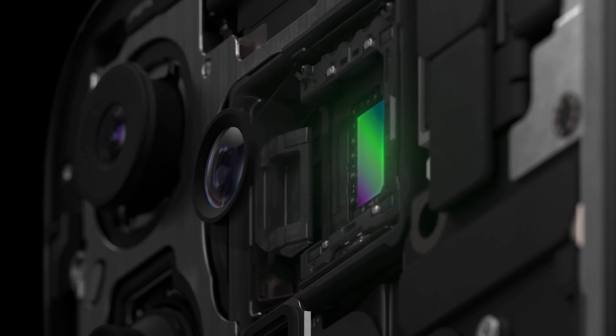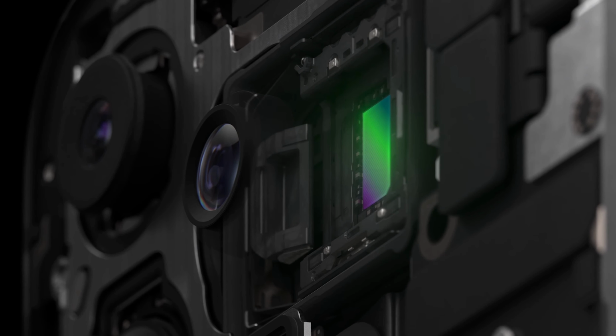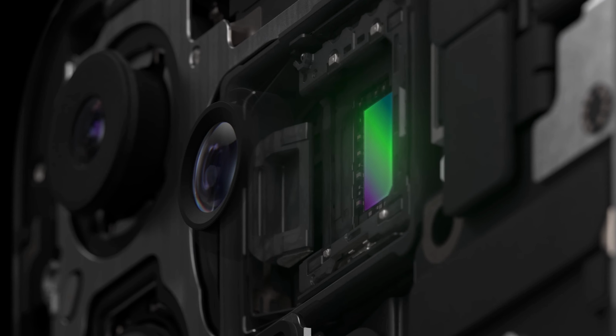Another problem when you're using these telephoto long zooms is camera shake. So they've also stabilized the sensor, which is going to be really handy. When you're using a telephoto lens, you usually always have to use it on a tripod.